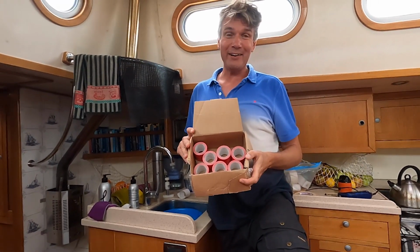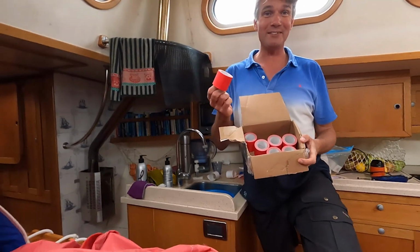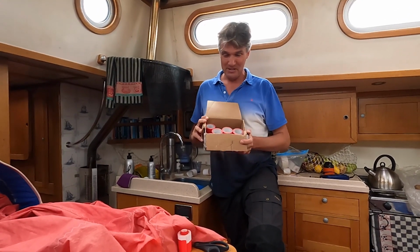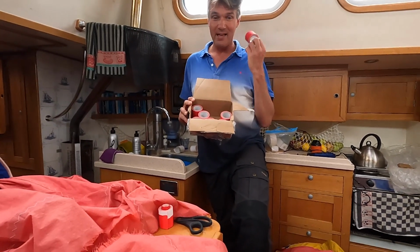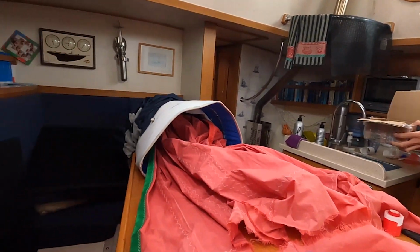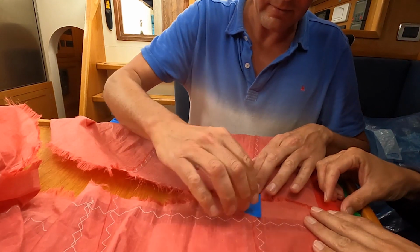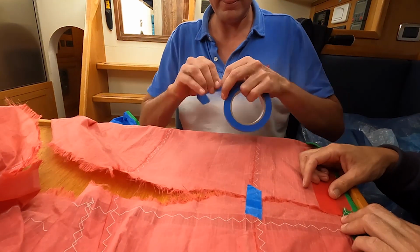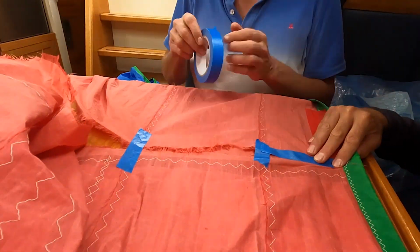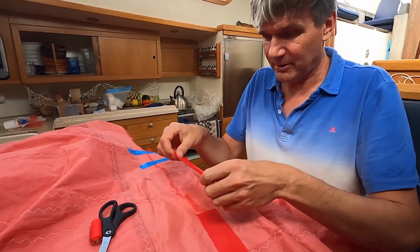35 meters of spinnaker repair tape in the color red. Thanks to our friend Feitse, who has shipped it all over to Namibia. So with this, hopefully we can get our gennaker working again. So here it is on the table. So piece by piece.